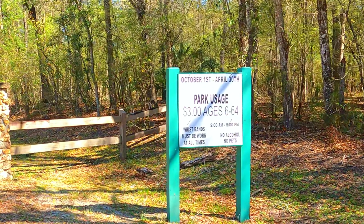And there are rules. It is a park. Right now we are here in the off season. It costs $3 a person to get in. Between April 30th and September 30th is considered the peak season, and weekdays are $5 and weekends are $8 per person. So plan your trips accordingly. I'm ready to get in. All right, sounds good. Let's go in.